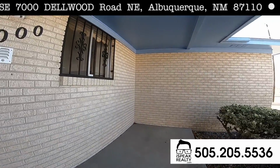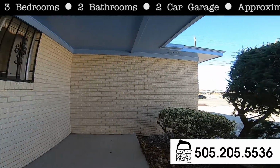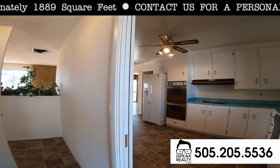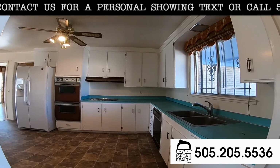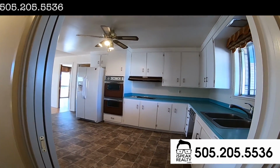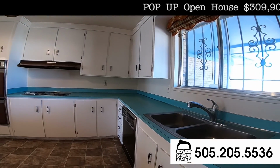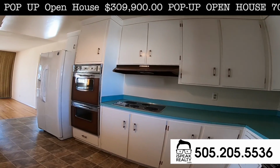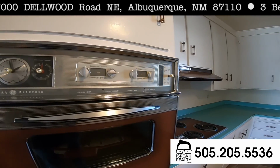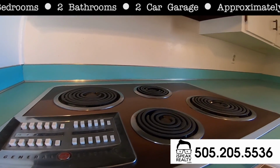Now, this house has a nice brick veneer on it. As you can tell, nice little entry here. As you walk into the property, off to your right immediately is your kitchen. This house was built in 1963. The seller would love to sell it as is. It's very clean, very well maintained, and has some original colors, the turquoise and the browns. Check out the stove, guys. The stove is even a retro type of stove. Check out the burners. It's pretty legit.